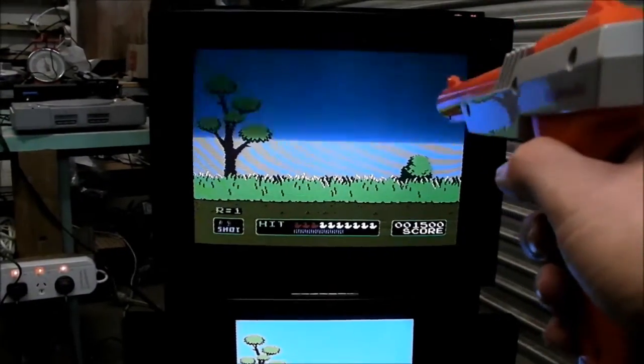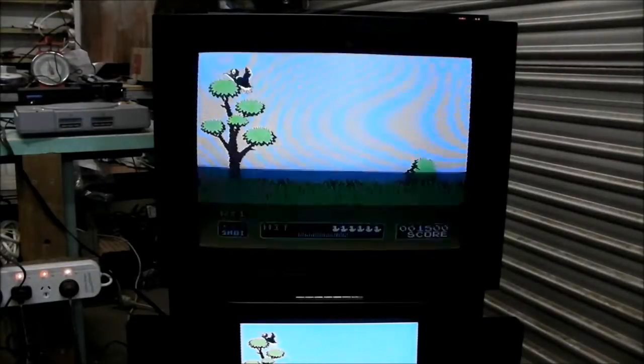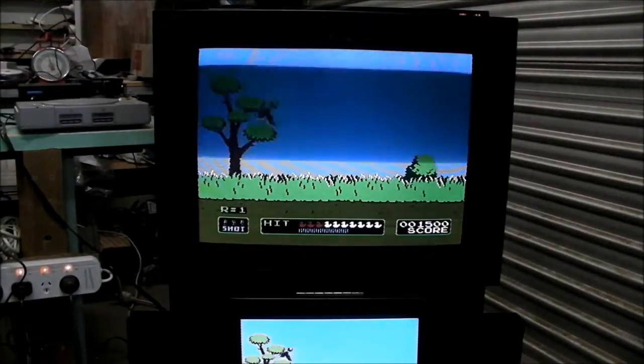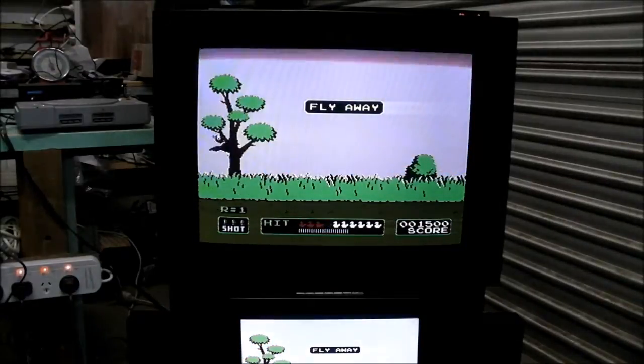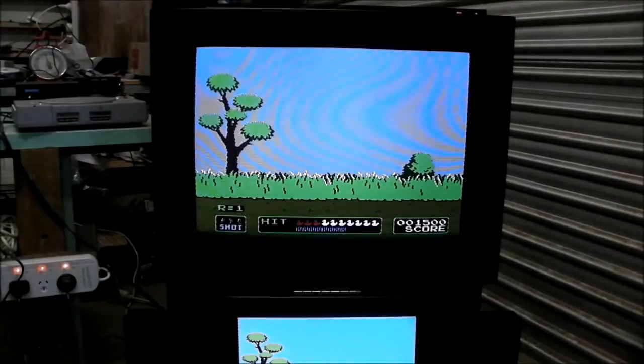Yep, gun works. That's a good sign. I can confidently say that the TV has no image processing, no 100Hz shenanigans going on. I haven't seen any artifacts. The gun works fine, so that's a big tick in favour of the TV there.